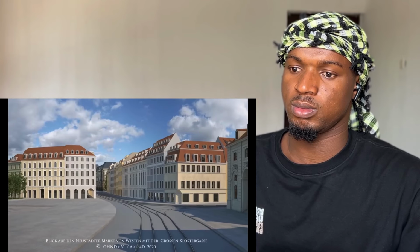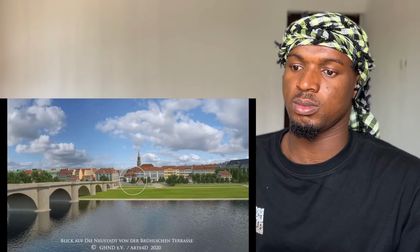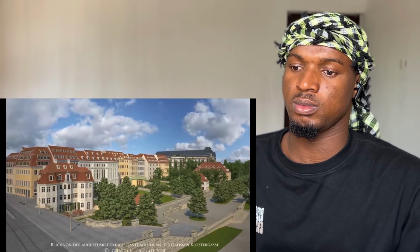One of the projects is the Narrenhäusel, right on the bridgehead of the August Bridge, named after the court jester of Frederick August I, who used to live in the building. Frank Wiesner, a developer born and raised in Dresden, is fighting to restore this building in full glory and is even willing to invest a lot of money to make this possible.